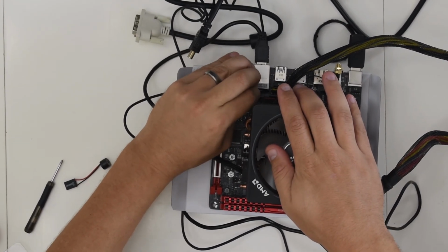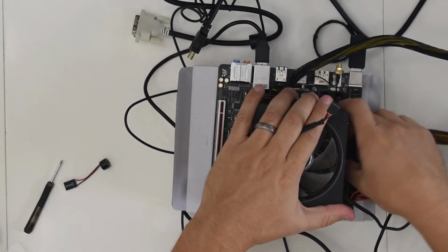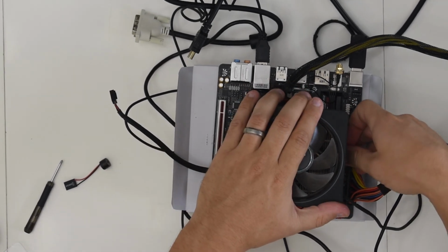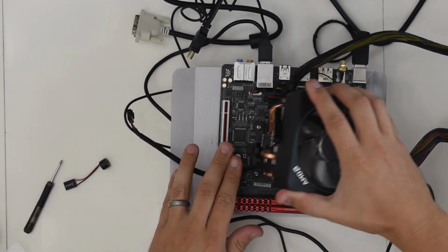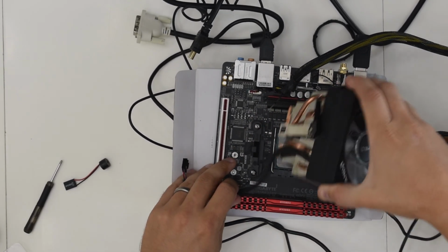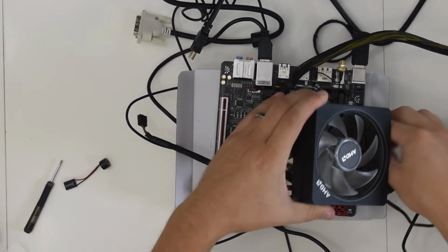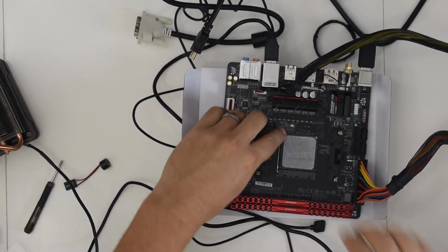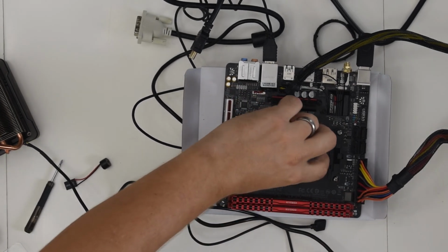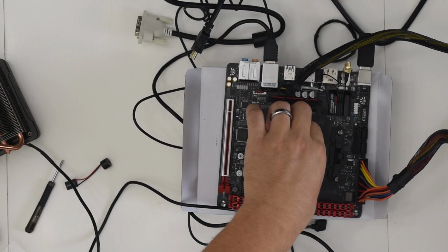Pop the fan off. And I'll do this. I'll do both sides. Man, this side just gets crazy attached. Did a little twist there so the CPU did not get stuck to the board, which is good. Okay, cooler is off. 2700X, come with me. Hang out over here. And 3200G back in.